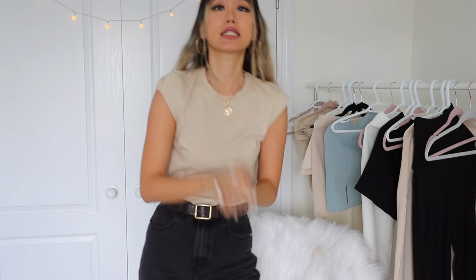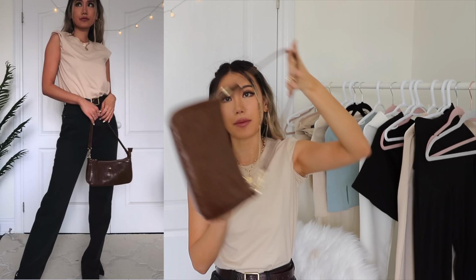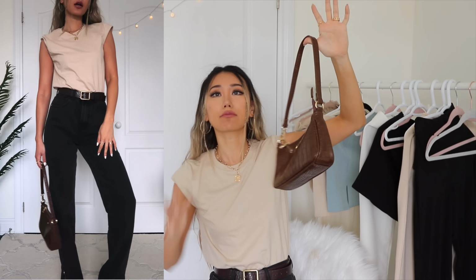Still want to talk about these jeans. OMG! These jeans are also really, really high-waisted. They're super comfortable and they also have a slit up the ankles. They're neither a skinny cut nor are they super wide leg jeans. For that classy, expensive, timeless feel, you want to go for something right down the middle. I just threw on the belt and paired it with my brown purse that matches my belt.